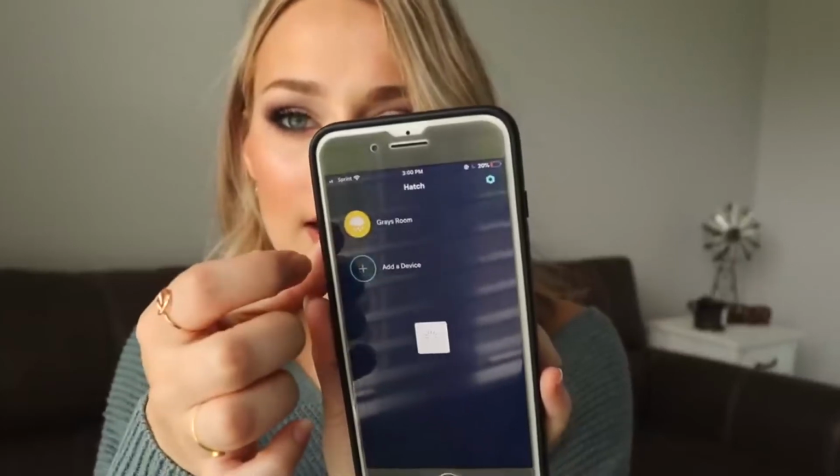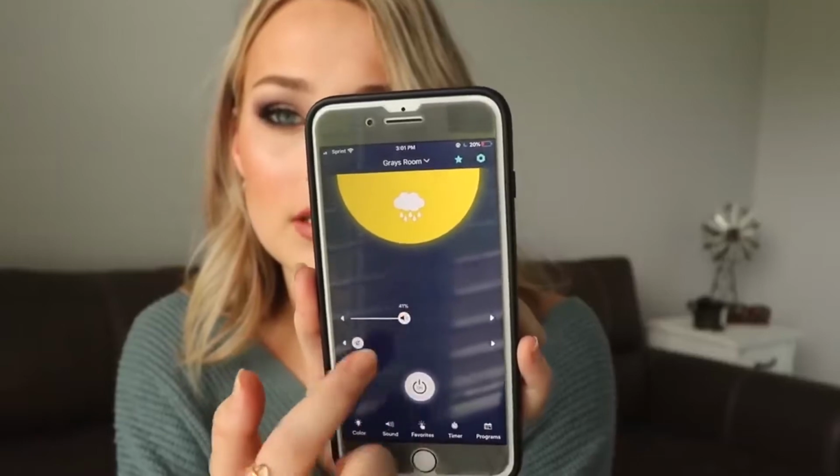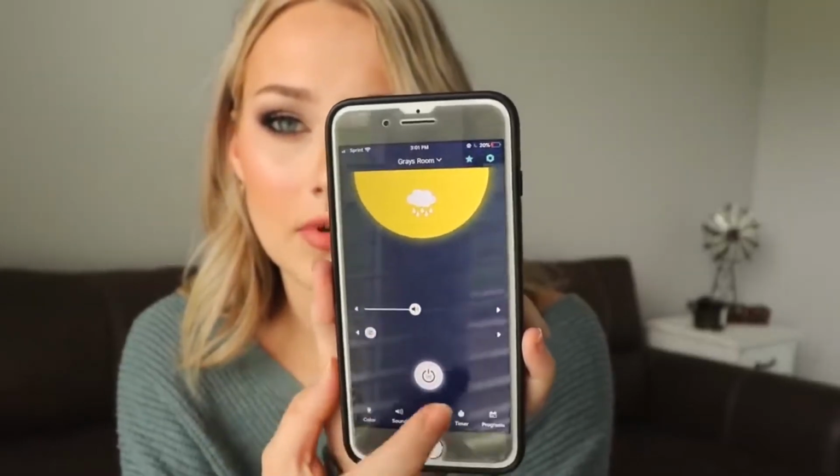You just click Gray's room, our room. So you can turn it on, you can turn down the volume and stuff, turn the brightness on or off. I like to keep it off, I just like the sound.